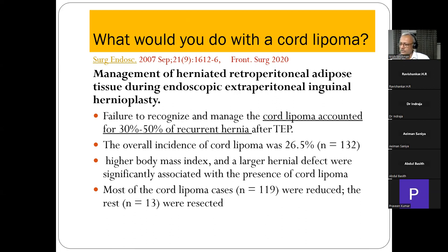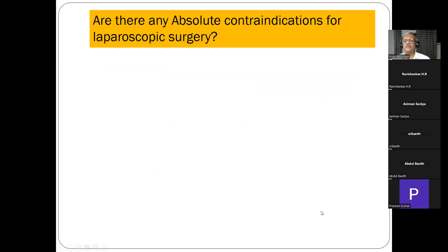And either you reduce it, pull it back behind the mesh, which means into the abdominal cavity, the mesh being distal to it against the abdominal wall, or I always resect it. I'm not too worried about the vascularity. So the message is clear. All cord lipomas have to be excised. Otherwise, they lead to a higher recurrence rate. Okay? Srikant? I always excise. I had the bad experience of one recurrence. All right. Ravi? Yes, sir. I agree. You have to excise.